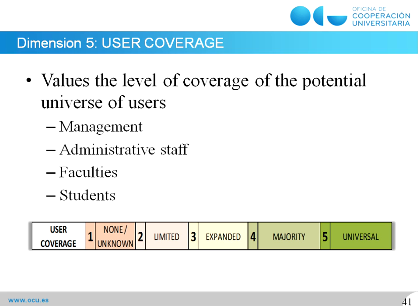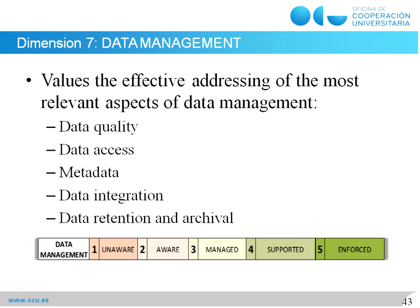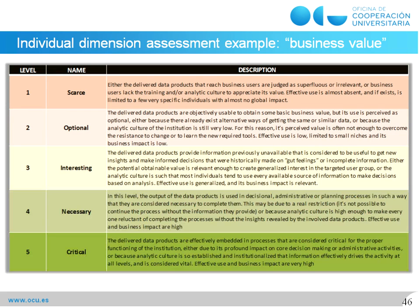Dimension 5 values the level of coverage of all the potential groups of users, the potential universe of users of the institutional intelligence initiative. Dimension 6 values what is the role of the users in the data products lifecycle. Dimension 7 values the effective addressing of what we think are the most relevant aspects of data management. Dimension 8 values what the perceived business value of the data products being offered to final users is. And finally, Dimension 9 values the positioning of the institutional intelligence initiative in the global institutional strategy.